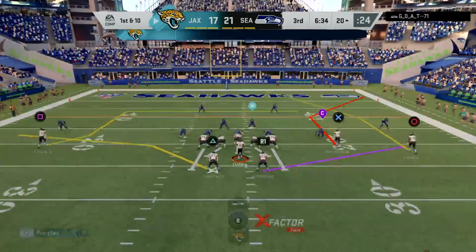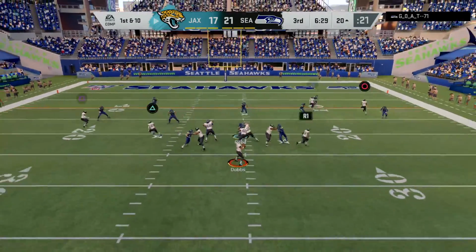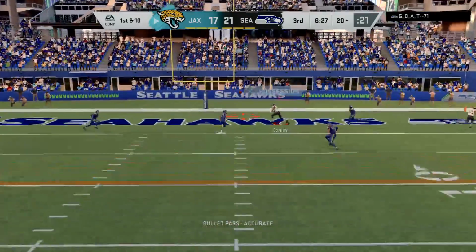And you can't be, because if you back off after throwing an interception, your whole game plan just goes right out the window, and it makes things easier for a defense, and you and I both know.